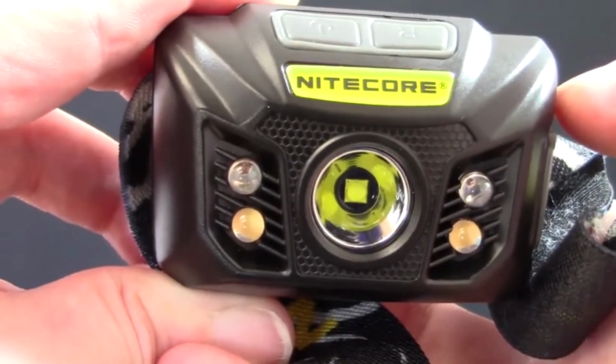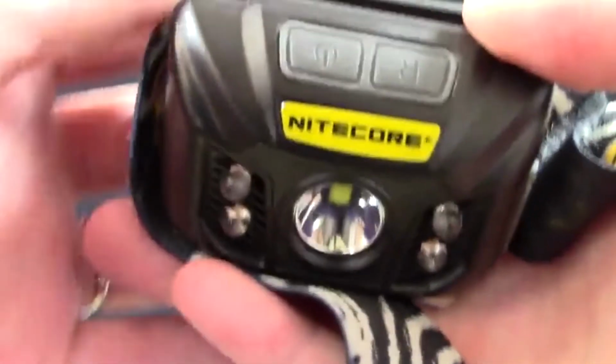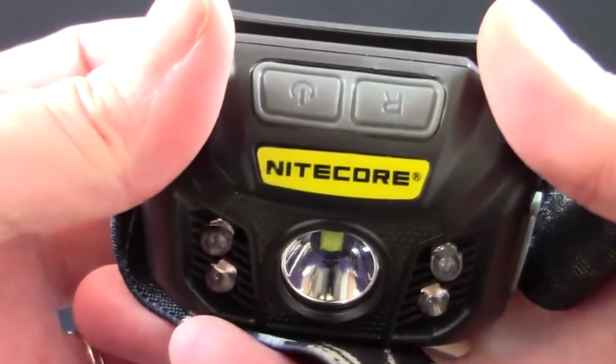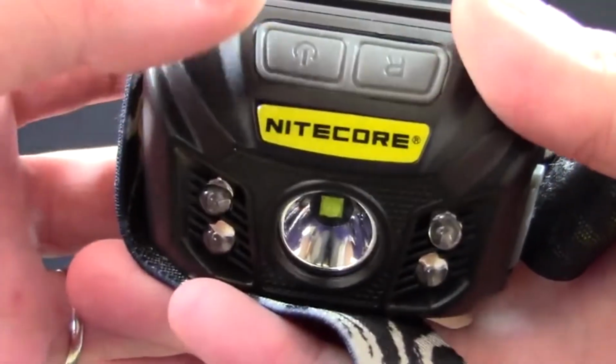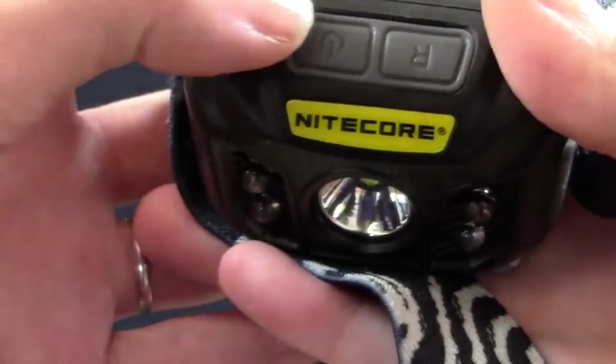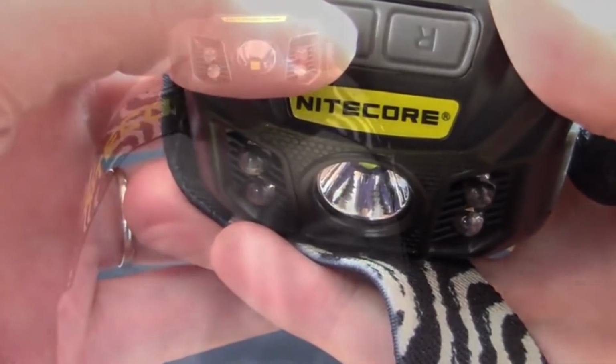Let's talk about the performance of this headlamp. On turbo, you are looking at 550 lumens. On high, 190 lumens. On medium, you're looking at 33 lumens. Ultra low, 1 lumen. When it comes to the auxiliary flood mode, you're looking at 19 lumens. When it comes to the red LEDs, those are 9 lumens. This does feature an SOS and beacon modes.